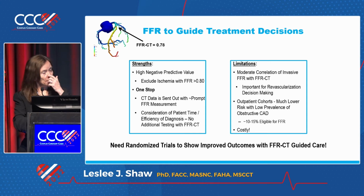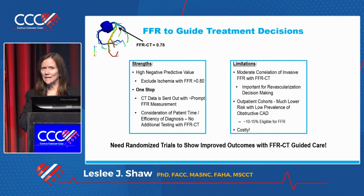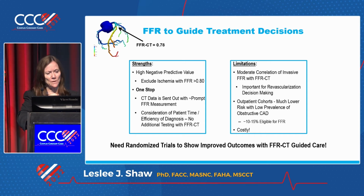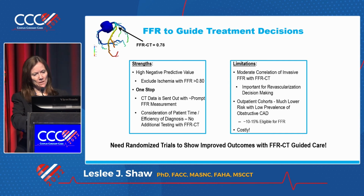So what are the strengths? There's a high negative predictive value to exclude ischemia. That's important in the patient you don't want to send to invasive coronary angiography. It is a one-stop, so it's all post-processing. There's no additional radiation or imaging that you have to do for the patients. The CT data is sent out with a somewhat prompt measurement, a couple hours. Now, you say, well, that's still a couple hours. I want the decision to be real-time. But if you compare it to sending the patient to another stress test, then it is more efficient, and from a patient's perspective, it does actually result in just 1 test instead of 2 tests. So there's no additional testing with FFR-CT.